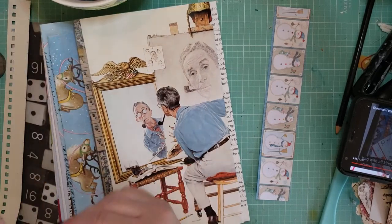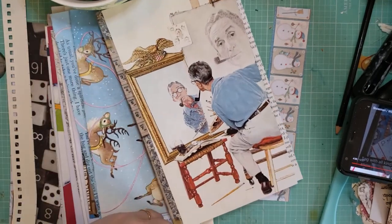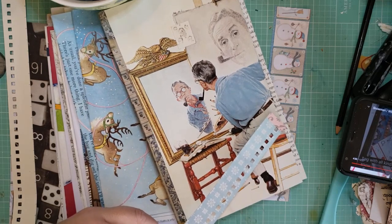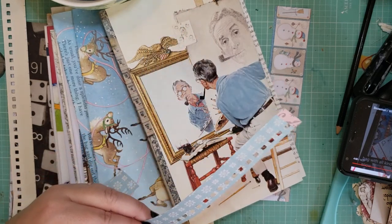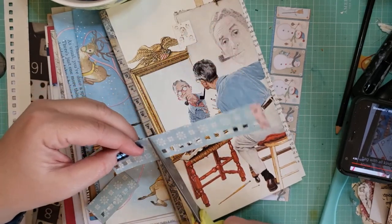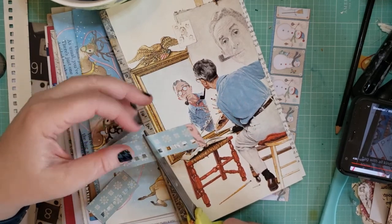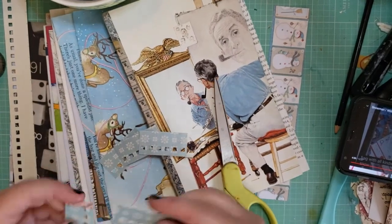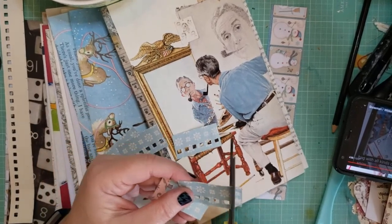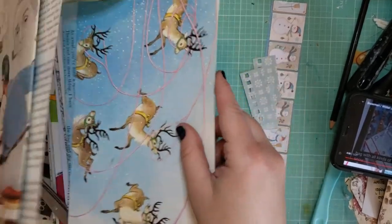So now I'm trying to decide. I don't think this would be long enough, so I'm going to cut them. I'm going to cut about 2 inches here. Actually, I'm counting 6 squares and then cutting. 1, 2, 3, 4, 5, 6. So that one's a little bit shorter, but that's all right. I'm just going to cut one of those off, because they're a little bit longer on the end anyway. And I'm going to spread these throughout. I'm not going to do them all on the same page.